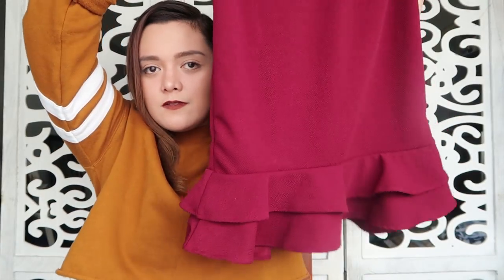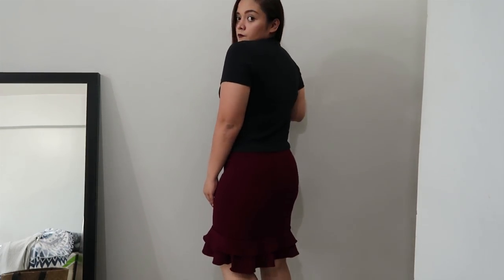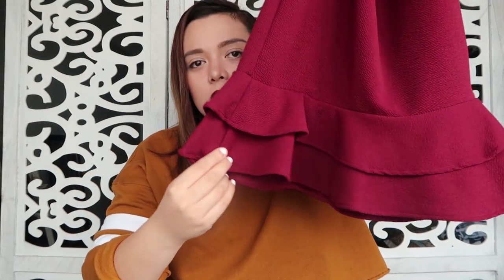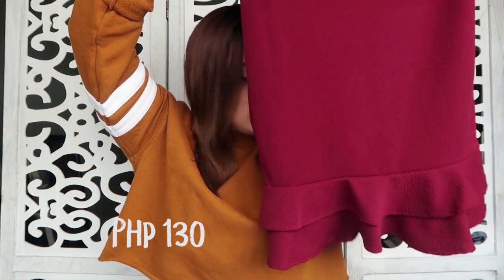We're going to the bottom area, the bottom. So I got this skirt. It's like a longish skirt because I don't really wear short skirts because I'm out my thighs, my thunder thighs. So I like the frills in the bottom because I don't have this style. And usually my skirts are black. So this was 130 pesos.